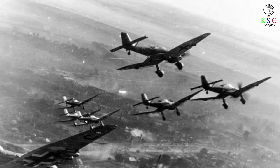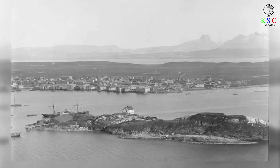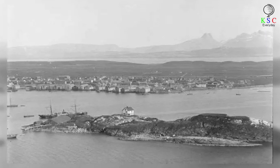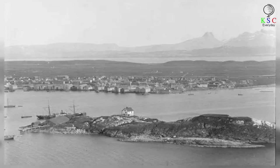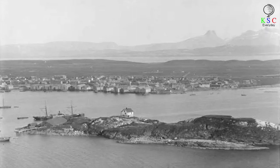Towards the beginning of World War II, for example, the Luftwaffe bombed Bodø, razing many of its buildings to the ground, and out of the 6,000 people living in the town at the time, more than half of them saw their homes destroyed. Over the next 2 decades, the town was slowly pieced back together.